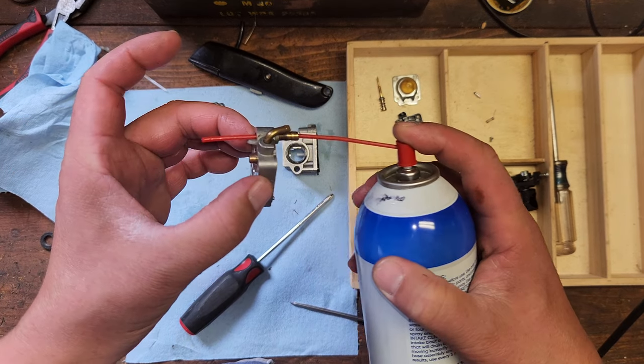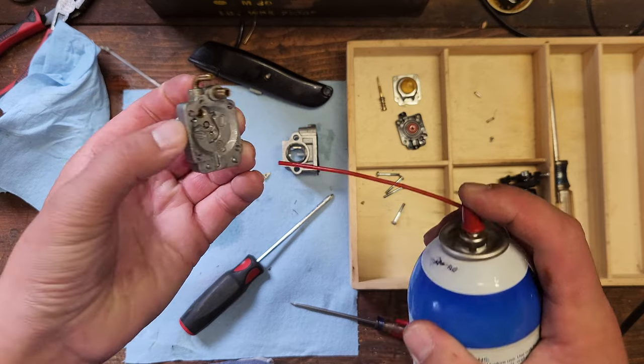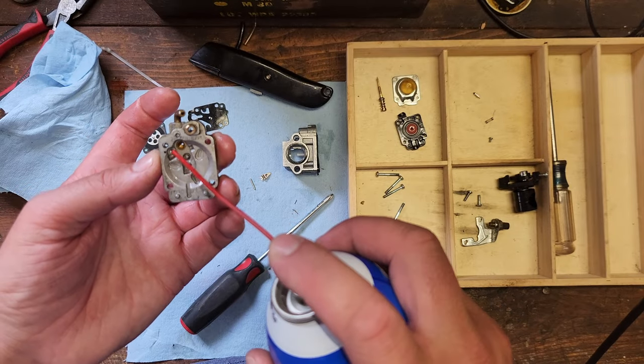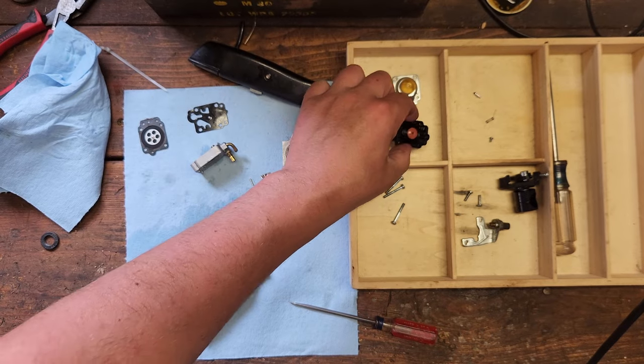Oh, well, I don't really need to spray that, do I? I guess I don't need to spray the inlet either, because that's clear. I don't know what that does, but let's spray it with something. Oh, yeah, clear. How about this little guy? No, that's the screw hole. So that leaves the big question.